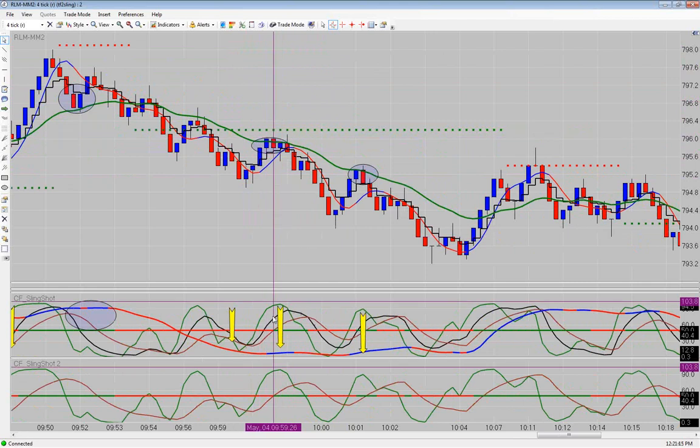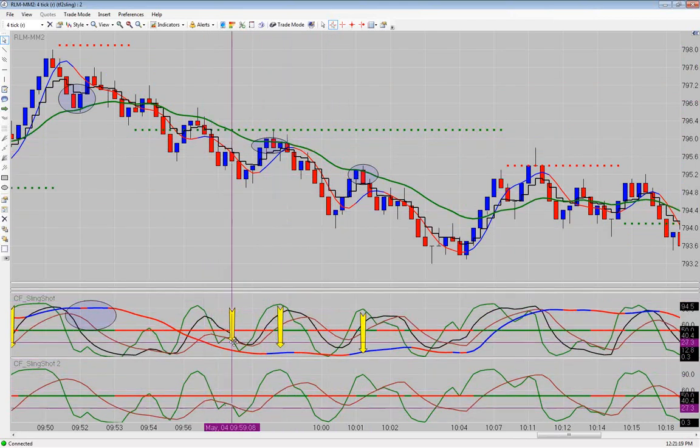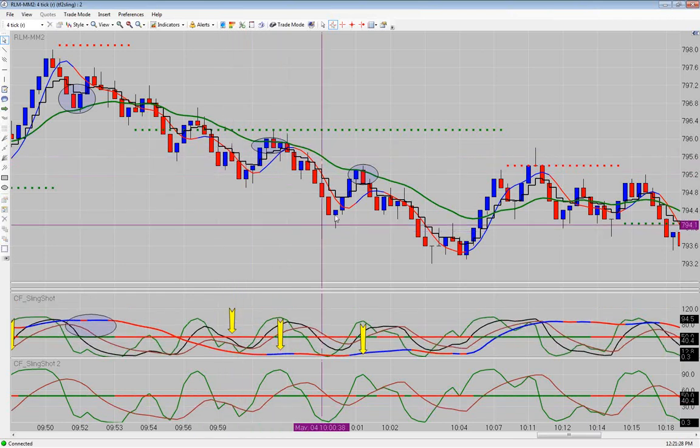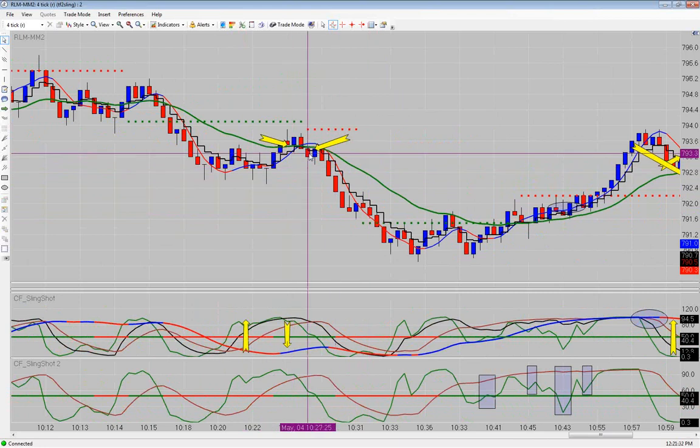Over here there was a shorting opportunity. We had bearish divergence right here. Price tested the BBC and moved down. This arrow right here is showing the green moving into the brown, the way that I described it last night. Okay, here's more bearish divergence with the down move.